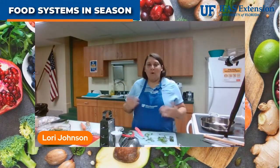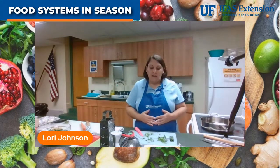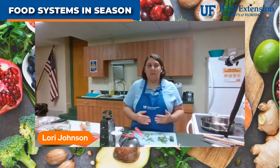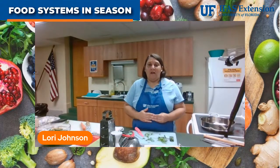Make sure, if you're growing them, that you pick off what you've grown. But if you're purchasing at the store and you have some left over and you don't want to waste them, you can take an ice cube tray, clean those herbs up, put them in the ice cube trays, and then fill them with water or olive oil. And then make sure all the herbs are underneath the liquid.